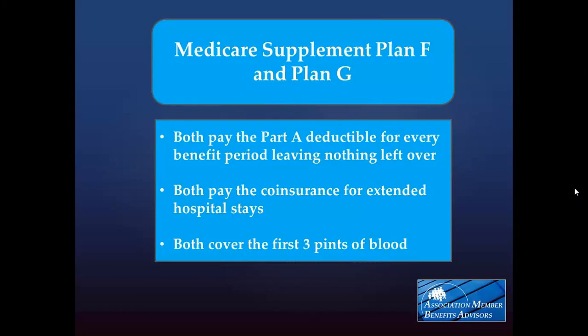Now, Medicare Supplement Plan F and G are the plans where the retiree is going to have nothing left over as long as they go to a hospital that accepts Medicare assignment. So, both pay the Part A deductible for every benefit period, leaving nothing left over. Both pay the co-insurance for extended hospital stays. Both cover the first 3 pints of blood, and both will pay for extended hospital stays of 151 days or more.